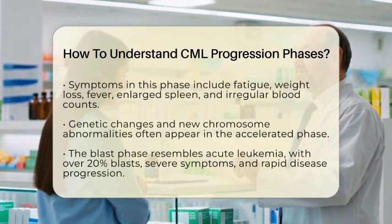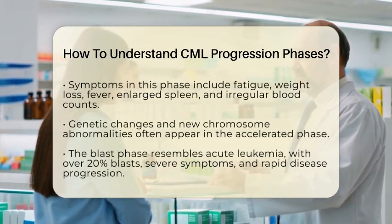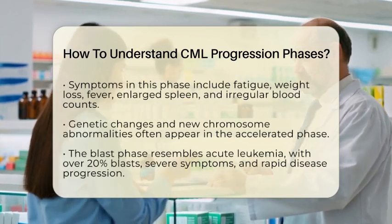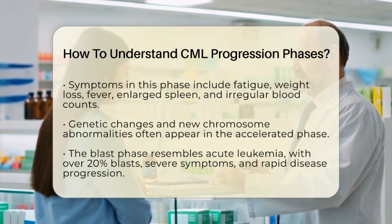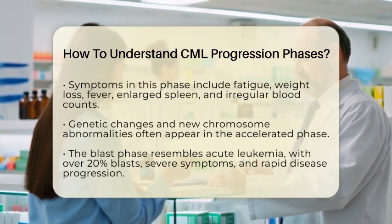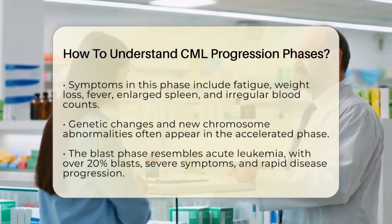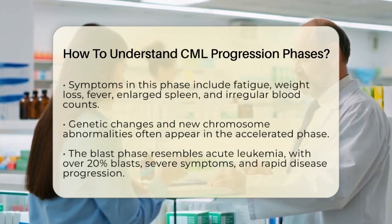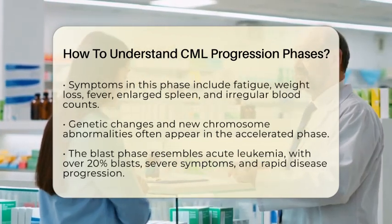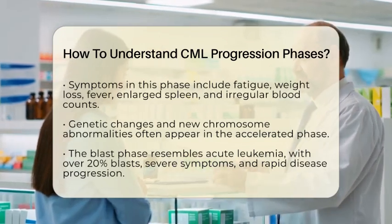As the disease progresses, it enters the accelerated phase. Here, the number of leukemia cells increases and they become more immature. Blood tests show between 10 and 20% blasts, or sometimes basophils, a type of white blood cell, make up 20% or more of the blood. There may be new chromosome abnormalities in the leukemia cells, indicating genetic changes. Symptoms become more noticeable and can include increased fatigue, weight loss, fever, loss of appetite, and an enlarged spleen that causes abdominal discomfort. Blood counts may become more irregular, with very low platelets not caused by treatment. During this phase, the leukemia may respond less well to therapy, and the disease tends to become more aggressive.